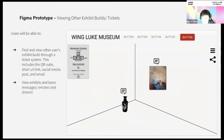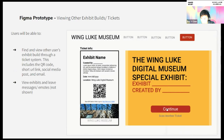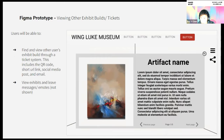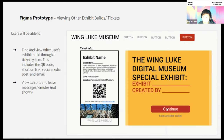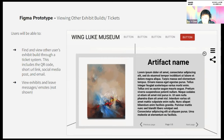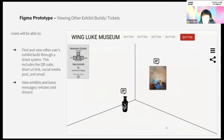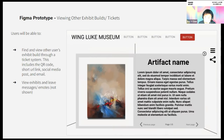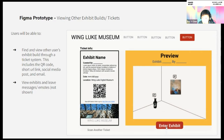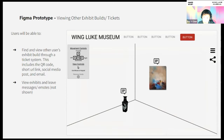On this slide, we are showcasing how a user will open a ticket that was either shared by the user themselves or received by other creators, online community posts, or exhibits featured by the museum. The ticket will include all kinds of ways to let visitors get access to the exhibit by using methods such as QR codes, short URL links, social media posts, and emails. Within all the tickets, there will be a preview of the exhibit's look along with the creator's username, exhibit description, creation date, and other additional information.